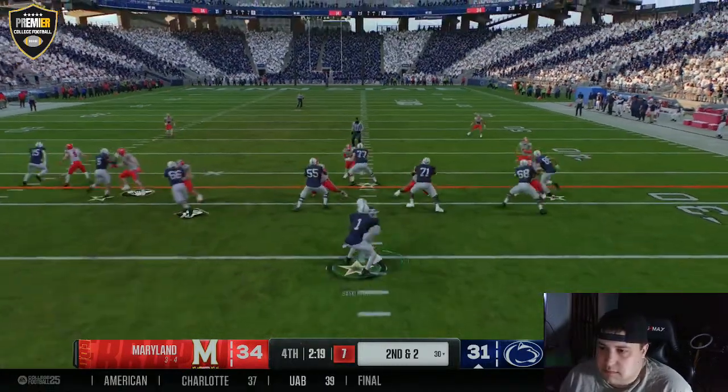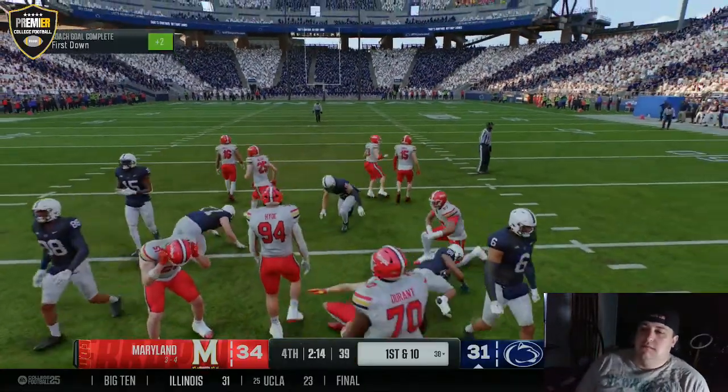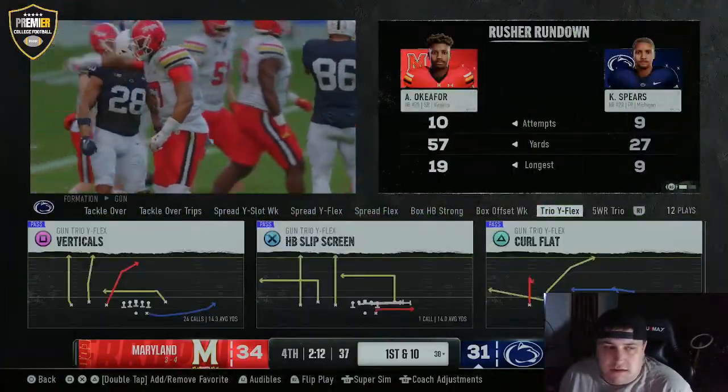Second down. They'll leave it with him. Good run, good run. They get him on the ground. Nice and easy. We just got to move this ball down here.